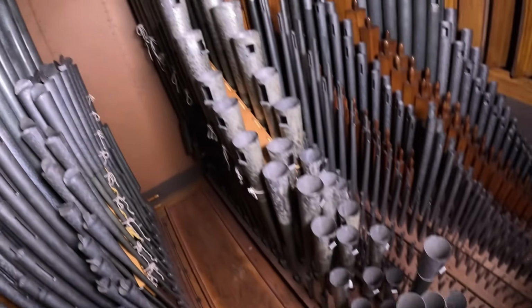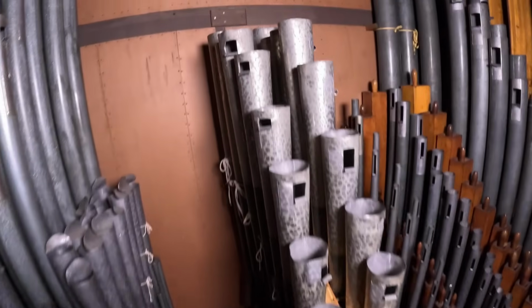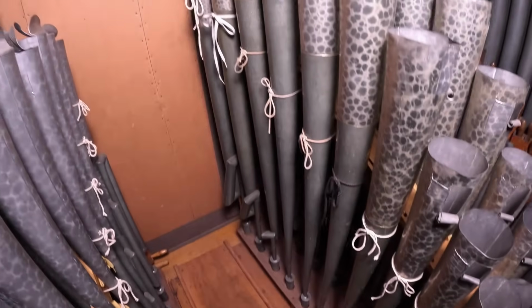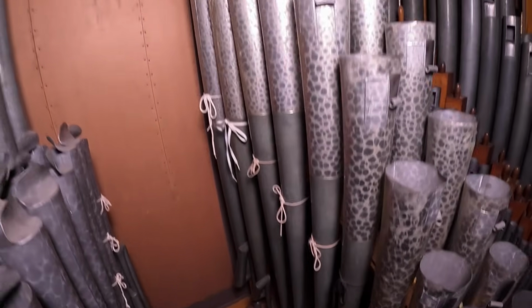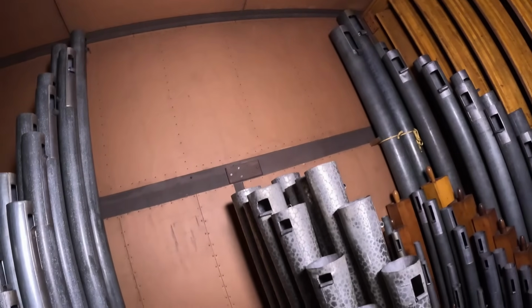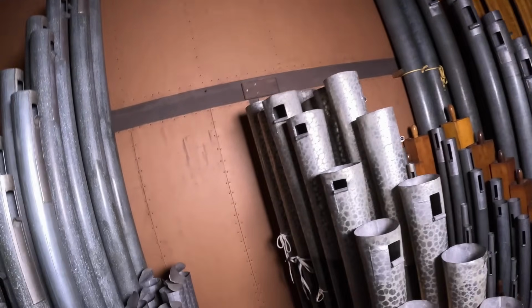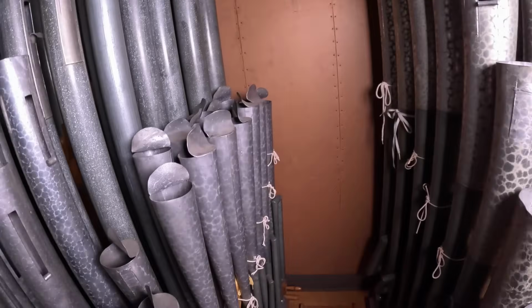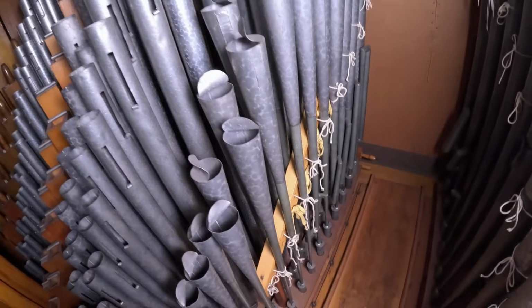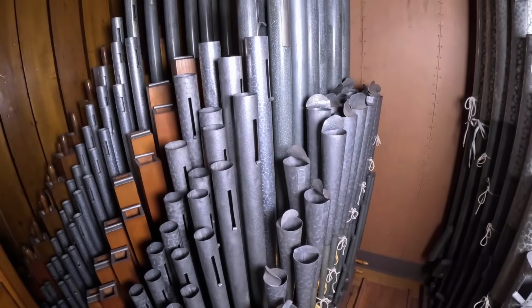And interestingly, this trumpet is mitered in the bottom octave. All the pipes are there at a certain height, even though there's plenty of room above it, which makes me wonder if these came from another organ, or if this swell box was shorter at one point, or there's any number of reasons to do that. The oboe over here also has had the same treatment. It's even shorter, which is confusing.